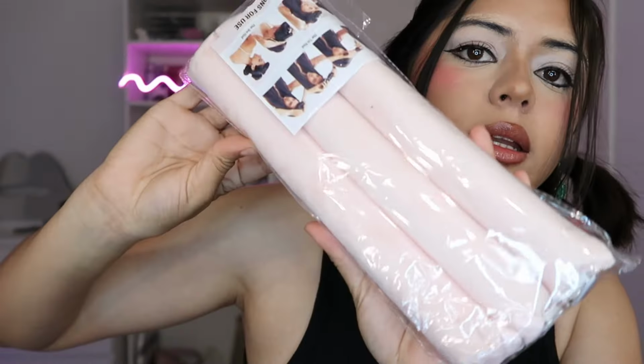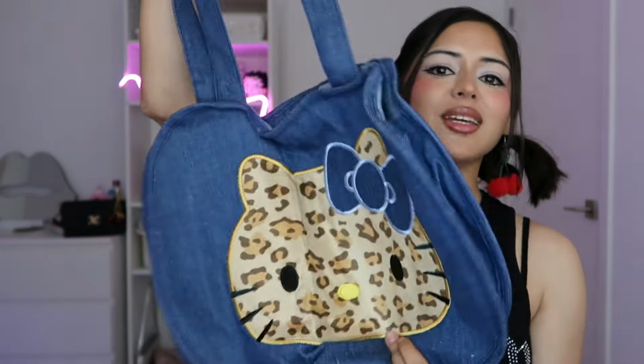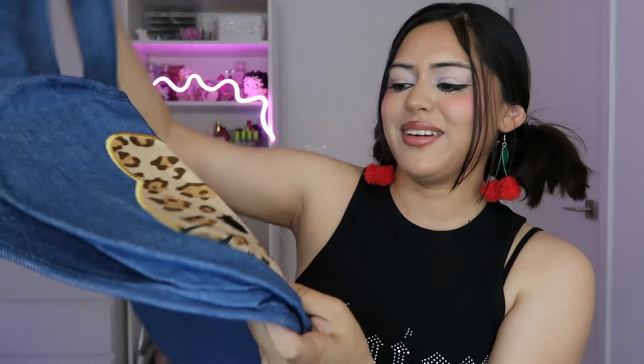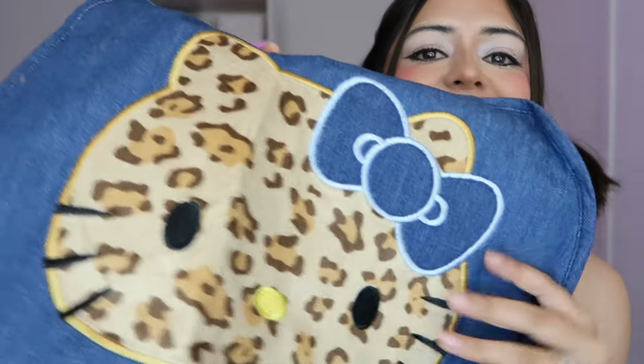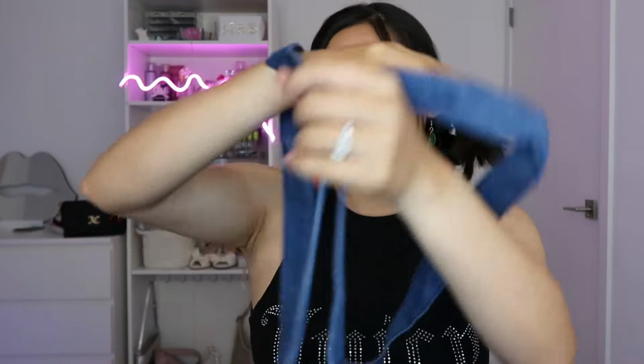Hair rollers, they're velvet in the color pink, and I got these because I just thought it was the cutest, most adorable thing. You can take this to the beach, to the park, if you're gonna have a picnic somewhere. Little fuzzy kitty that looks inside. Oh my gosh.